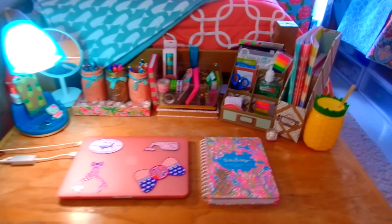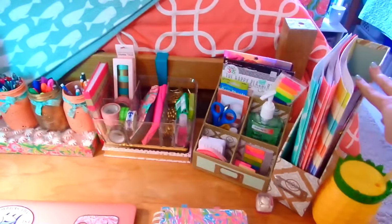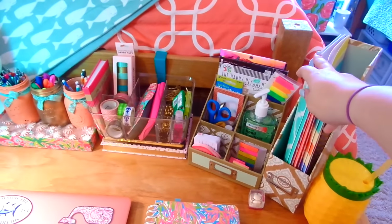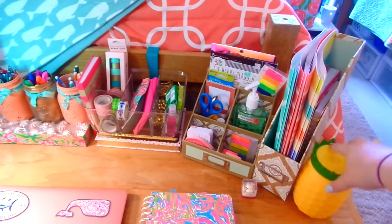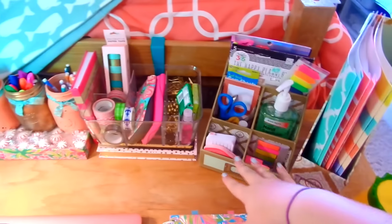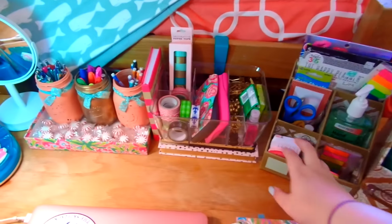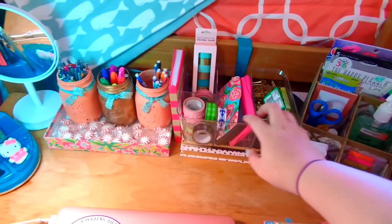And then for my desk, really just kind of essential things. It's not like super decorative. I have a thing here that holds all my folders for my classes. I just have this pineapple cup because it's cute. There's actually nothing in it. And then I have Germex, stuff like that, in this, some post-it notes, page flags, and things like that. My calculators and stuff like that, and a clear organizer.